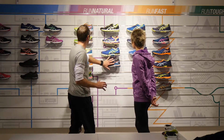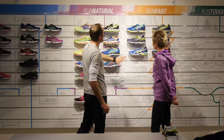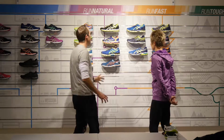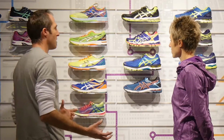Okay, so we'll just touch on the categories quickly on the shoes. You've got your run long categories here, your neutral and your stability shoes, with your Kayano, GT2000, GT1000 in the stability category, and your run long neutral shoes, your Nimbus, your Cumulus, your Pulse. Then we can move over to your run fast shoes, where you'll do your track sessions, your races, etc.